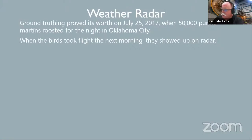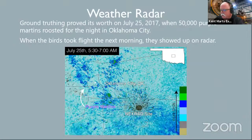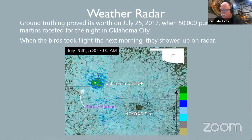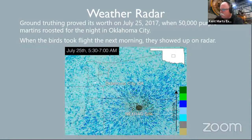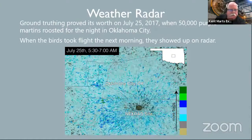On the night of July 25th, 2017, an estimated 50,000 purple martins roosted for the night in Oklahoma City. When the birds took flight the next morning, it's amazing what they were able to see. Here we go. Did you see that bloom right there in that dot right there? And you can just see them taking off to migrate north. So then at nightfall, the flock landed, and just amazing that they were able to see 50,000 purple martins take off in Oklahoma City. Just mind-boggling to me.